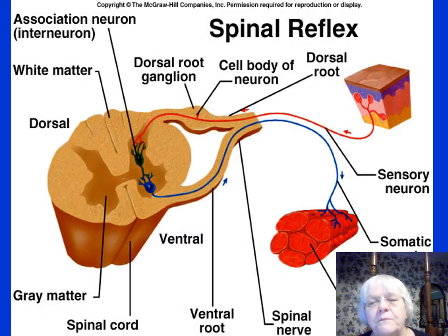Now, I wanted to talk about a reflex for just a moment. You, I'm sure, are familiar with a reflex. That's an automatic motion or a response to a stimulus that does not require the brain. It does require the central nervous system, but you know, the spinal cord is part of the central nervous system, and so it doesn't rise to the brain level. So let's look at the components of this particular one.